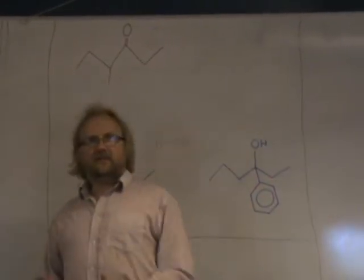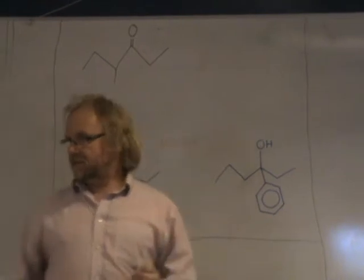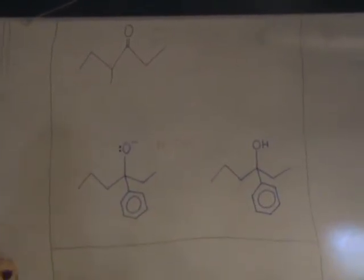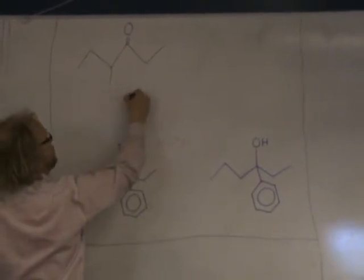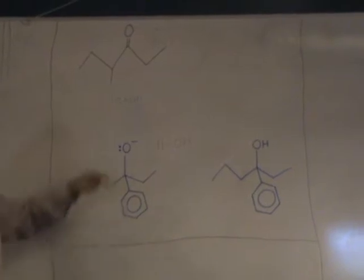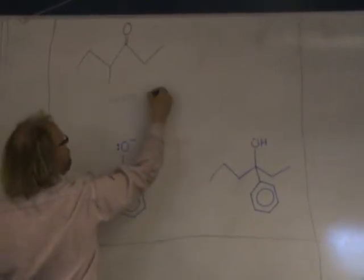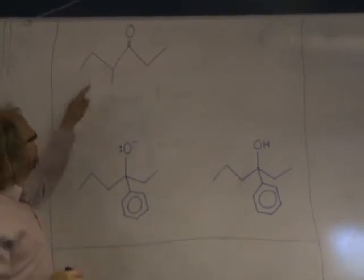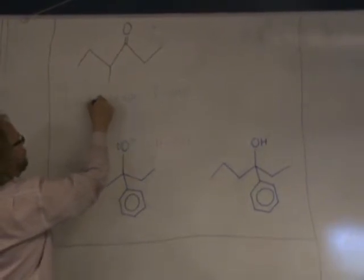Okay, so question 2 is the carbonyl question, aldehydes and ketones. First thing you have to do is to name this ketone. So 6 carbons, no carbon-carbon double bonds, so hexane, and if this is carbon 1, 2, 3, hexan-3-one, and carbon 4 then has got the methyl group, so 4-methylhexan-3-one.